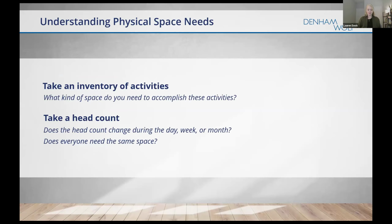Awesome. Okay. So now that you know whether you're straightforward or not, you're going to want to take inventory of your activities. So take a full survey of everything that happens within your space and what you need in order to do it successfully. So some examples of questions you might ask.